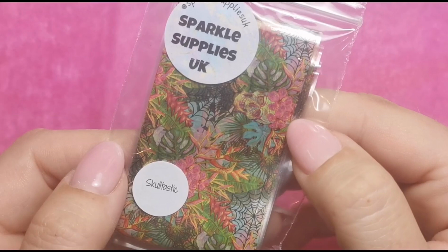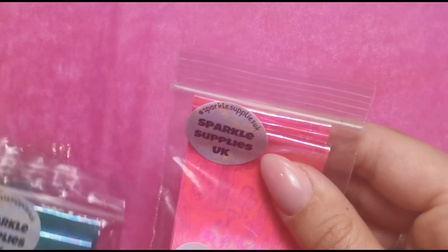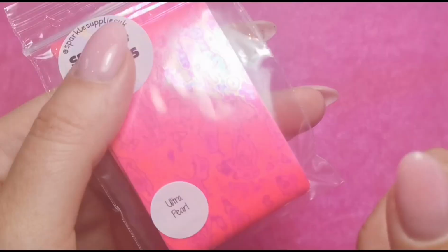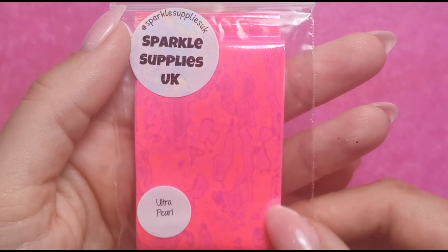And then I'm going to show you all those oil slick sort of ones, but in the different colours, so you can see which ones are available. I think I got them all, I'm not 100% sure, there's quite a few. They're all called Ultra something, and I'll just tell you the name underneath. I'm not going to take them all out of the packaging because we'd be here all day. But this one is Ultra Pearl, and as you can see, it's also got the oil slick, and it's just a lovely bright pink colour. Definitely going to do a video with these. I'll probably just do a swatch video with these.